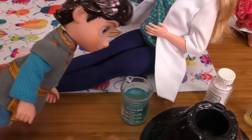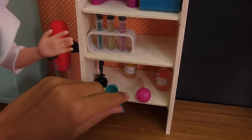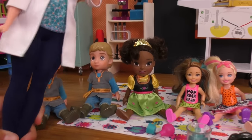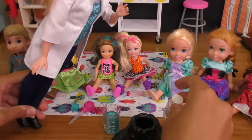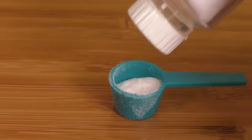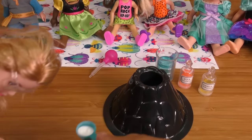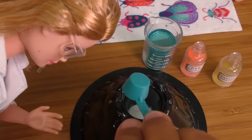A few tools to help. Okay, let's start. So first we need to put some baking soda inside. There. Let's put it inside. And we're going to do this more times to put some more in.